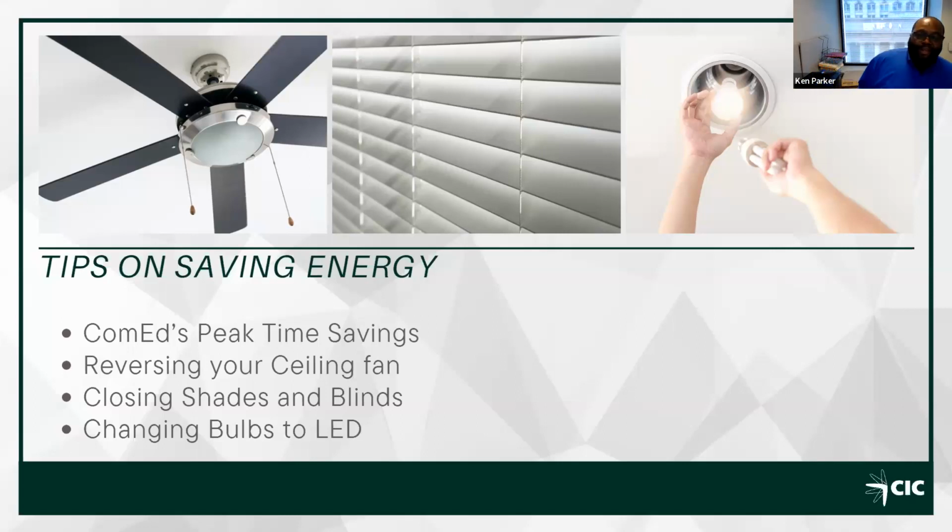Reversing your ceiling fan. This is something that I do at home myself. In the summertime, when you're running your air conditioning, if you reverse your ceiling fan to go counterclockwise, instead of pushing the air from the ceiling down to the floor, you're actually pulling the air up from your forced air so it can circulate throughout the room where the ceiling fan is located. And you do the reverse in the wintertime, so you can push the hot air down so it can be more comfortable in the room.